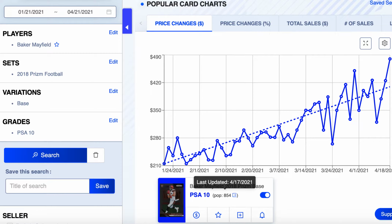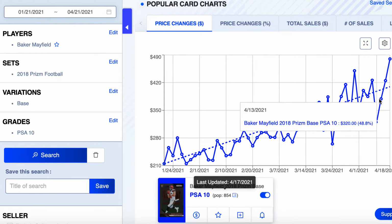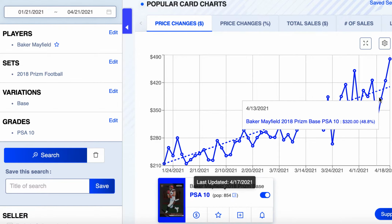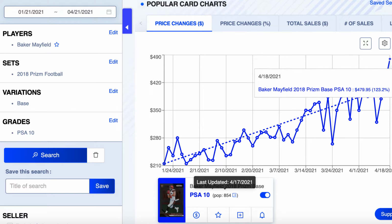I'd be selling myself short to sell this card right now, and that's why they're going at a premium like this. I don't know what happened back here at 320. That's so weird, because the real value at that time was $425, and then all of a sudden, I don't know what happened there. No idea. That guy got lucky, and so did that one, frankly, because $425 was the real value, because there was a $425 sale right here, and then all of a sudden now we're up to $480.